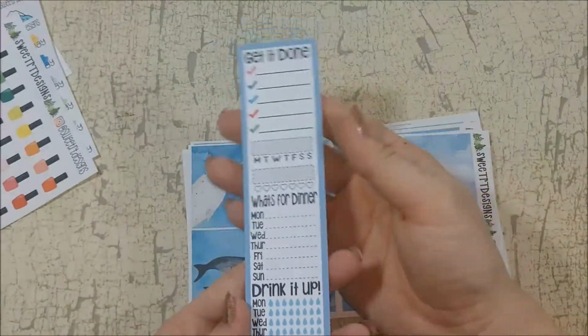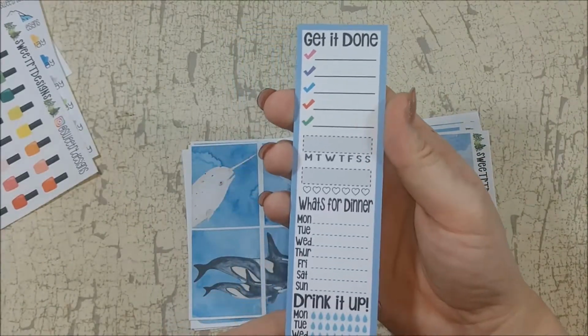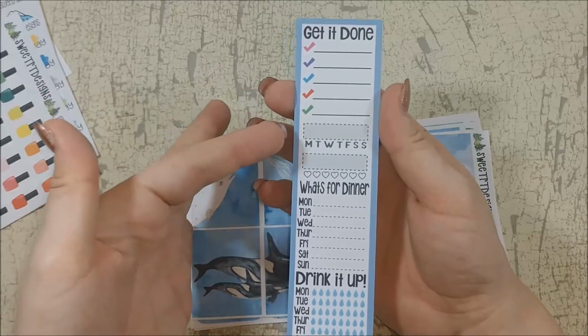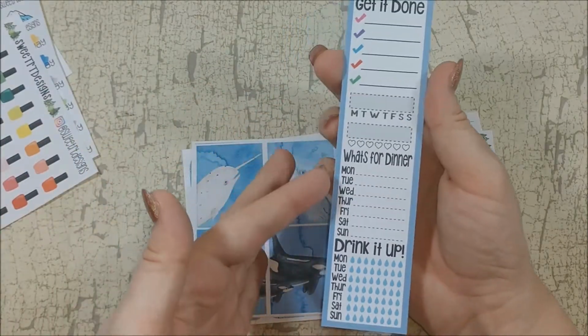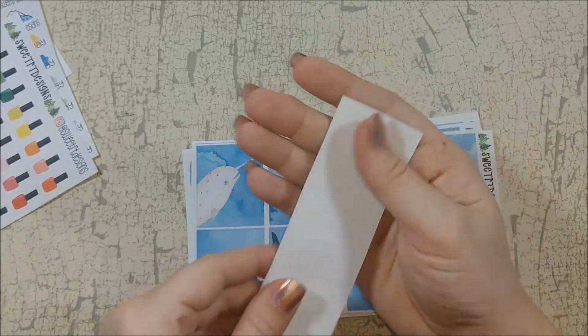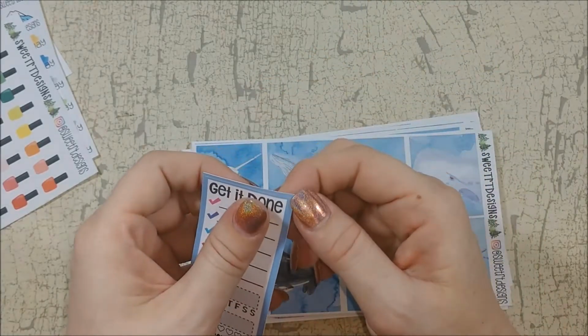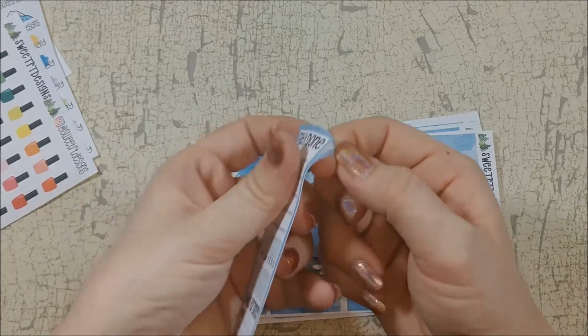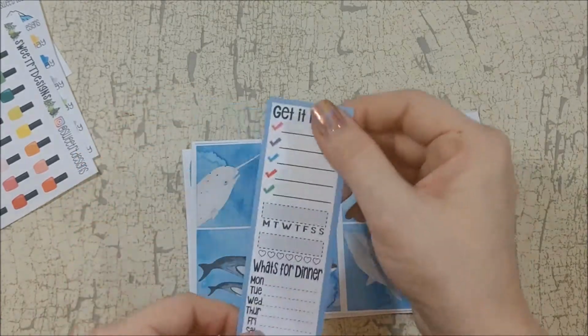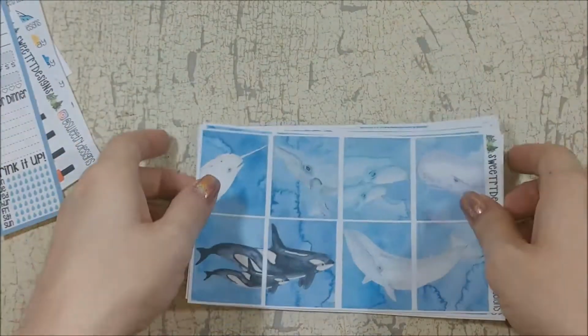I did order the optional sidebar for this kit, and it's really cool because it has get it done lists, habit trackers, what's for dinner, and then drink up. So that's really neat. I think this is a sticker. Oh yeah, she made it to where it's cut so you don't have to try and peel the backing off. So that's really neat. And I think this is just like a couple cents more.